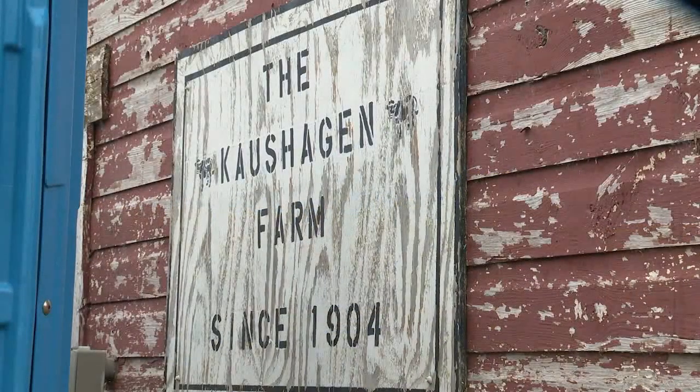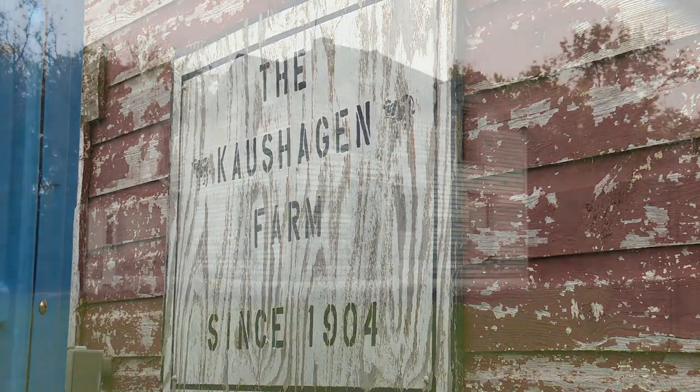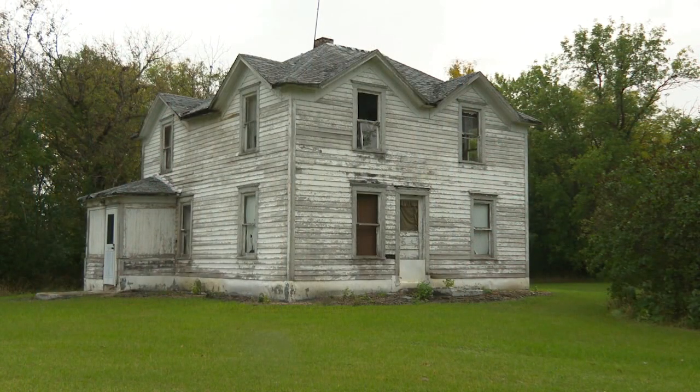It goes back to 1904 in the family? Yes, 1904. And was that your grandfather? Your grandfather. Yeah, he came up here from Twin Valley. They had a land sale.